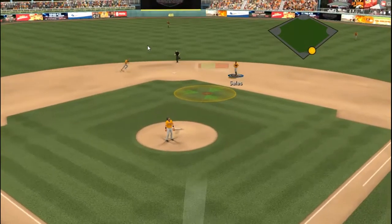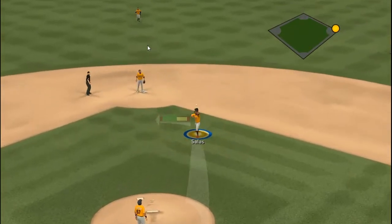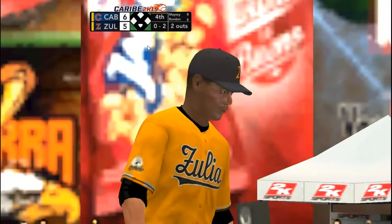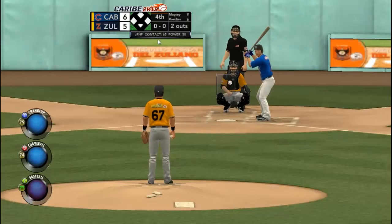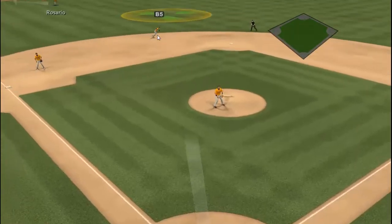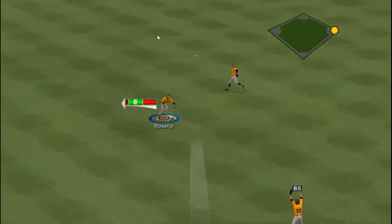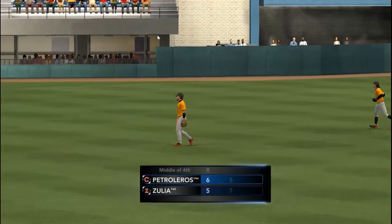Popped him up. The catch is made, and that's out number 2. And Escobar settles in. Grounded out last time. Pitch on the way. This is a swing hit in the air. And that one's put away to retire the side. Nobody left on base. No runs or hits here.